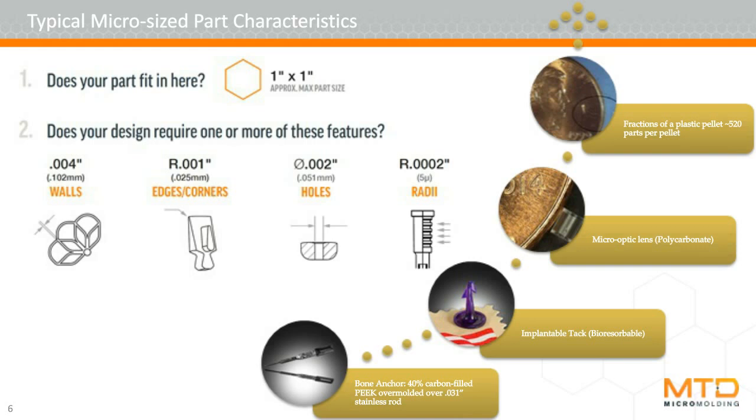Something to remember is that a part does not need to be microscopic to be considered a micro part. This has been proven to be one of the greatest myths of our industry today. In many instances, micro features on a part you can see with the naked eye require more specialized tools and techniques than what's required to create a microscopic part with simple geometry. Some of the most difficult parts to manufacture are larger parts with micro features.